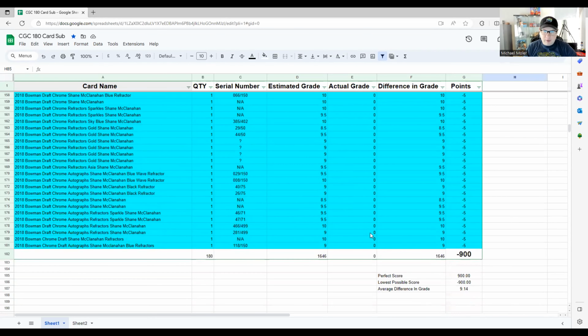So you can see where I've got everything totaling up. So obviously, right now it's negative 900 because I'm getting a negative 5 points for every card right now because I only have the estimated in. I don't have the actual. So once I plug the actual in, hopefully, this number shoots up rapidly.